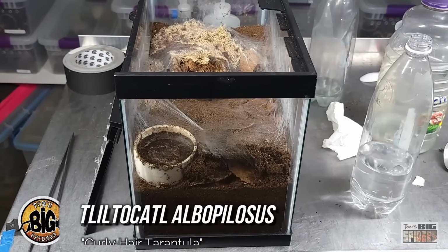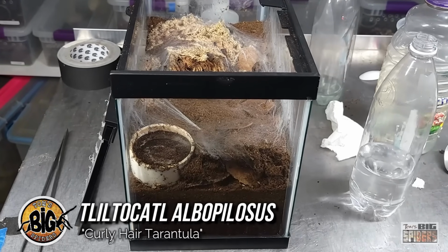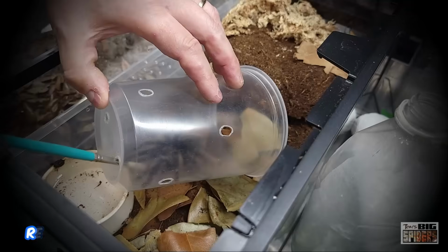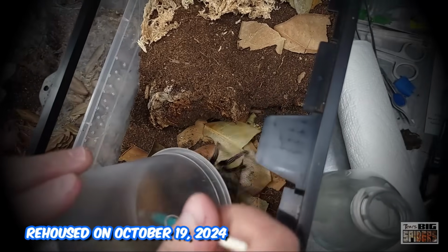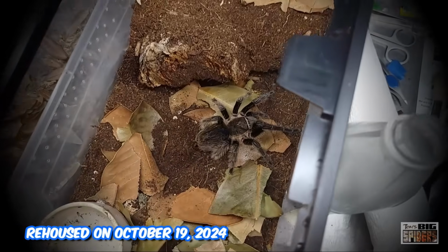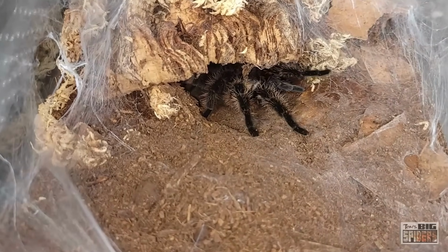All right, and here is my T. albopilosus that we rehoused on October 19th of last year. Before that, she was in kind of a shallow enclosure. I wanted to give her some more room to see if she wanted to burrow because before her last molt, she tried to basically dig out underneath the cork bark. And there she is. There's beautiful legs right in there. Oh, she's going to come out and see us.